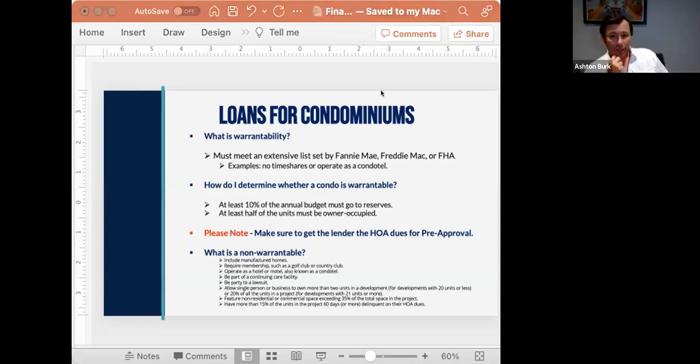One more piece I'll mention, you can do, and I've closed in the last 2 months, a FHA condo. FHA has a list of approved condos. If you've got a property that is not on that list, you can get a single unit exception. So there are steps that you can go through. Typically, you don't see a ton of FHA condos, but it is something that can be done.